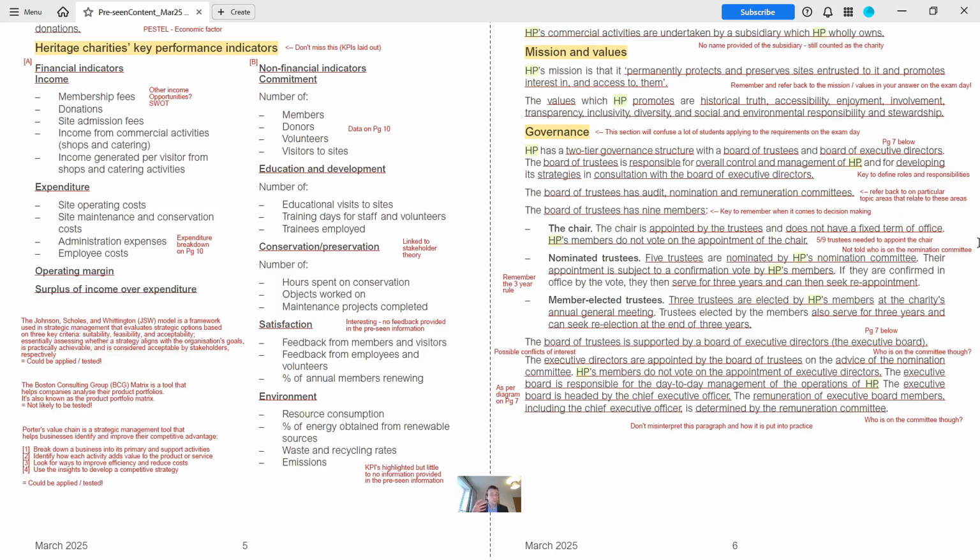So this is where you've just got to wrap your head around the structure that we have. Maybe you want to draw it down in your notes, anything that can help you picture what's going on better. We then have nominated trustees and member-elected trustees. So 5 trustees are actually nominated by HP's nomination committee. We're not told who is on that committee, and their appointment is subject to confirmation votes by the members. So that's involving, again, the people who donate to the charity.